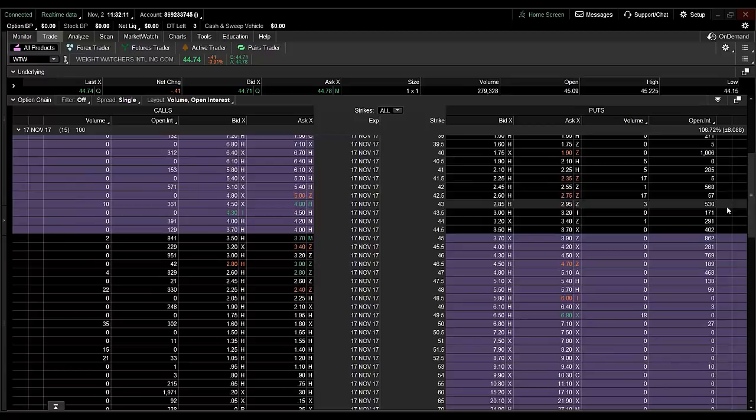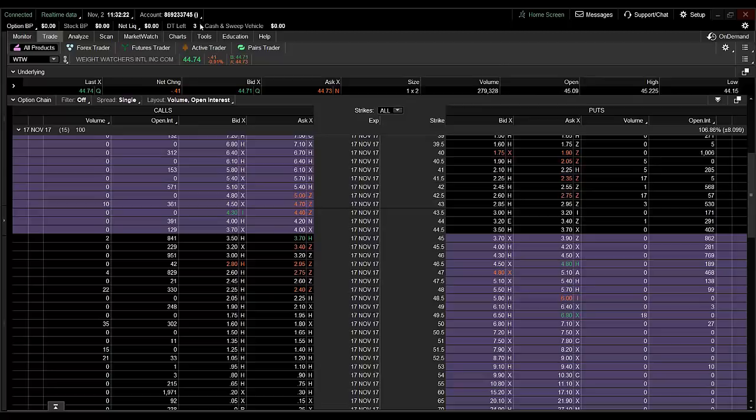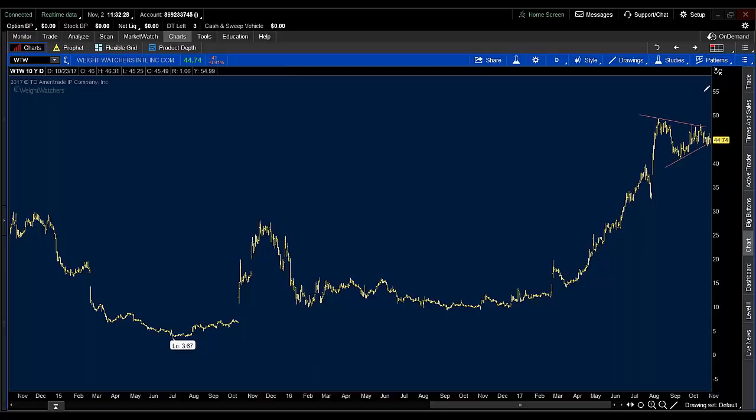So this is what I do. Look at WTW and think of a 20% move. A 20% move is going to be $10, right? So if we go here and we do $10 above and $10 below, if we want to speculate that WTW has a high probability of moving outside of these two lines, then we'd go to the options and see if we can get good value.